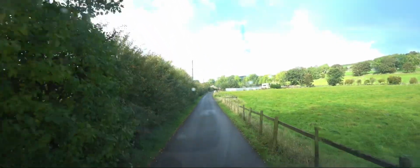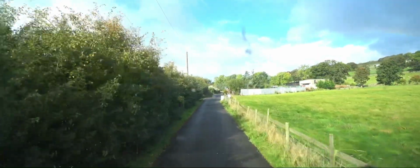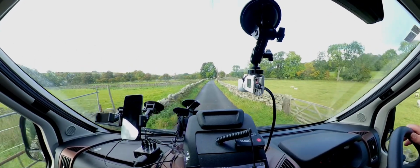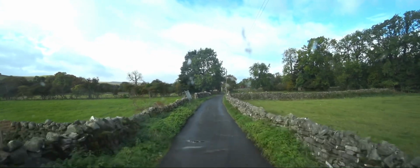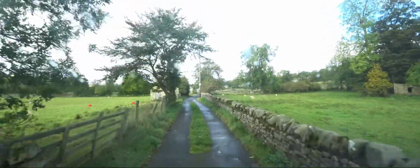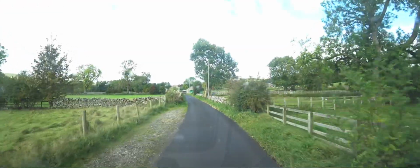I'll get into second gear, did you look? Yeah, I know. Caution speed ramps, it says. There's a speed ramp. I think what we can do is we'll drive into Middleton in Teesdale, and then go around over the tops to get back. Then folks can see Middleton in Teesdale, of course.